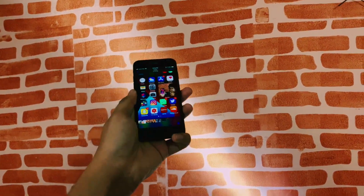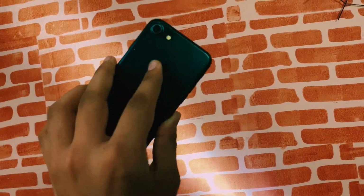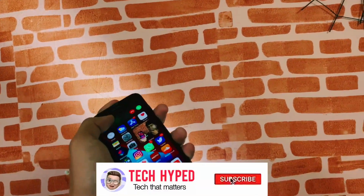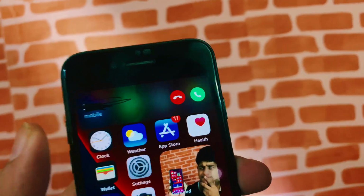In today's video we will give a first look and quick hands-on to iOS 14. So without wasting any more time, let's get right into today's video. I've installed it on my iPhone 7, and all the devices which support iOS 12 are supported by this update. The first thing I liked about iOS 14 straight away was this call UI.